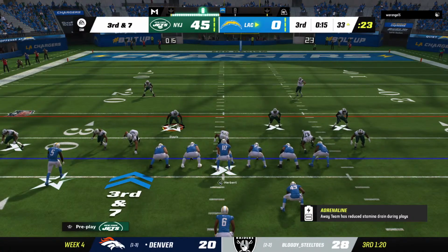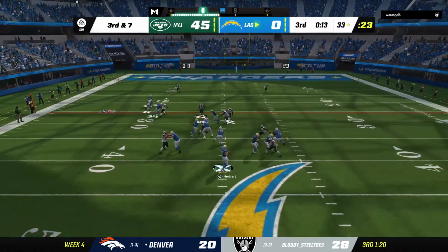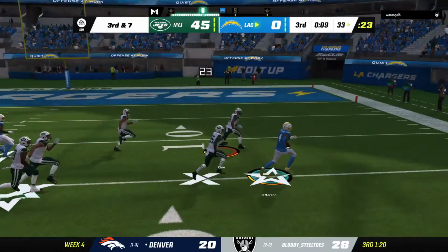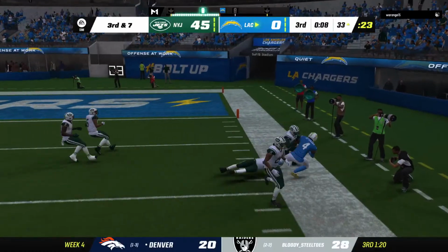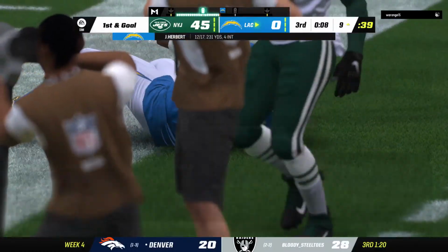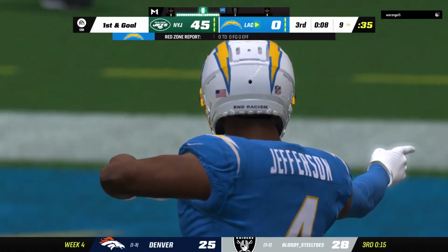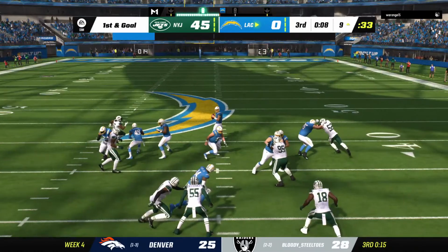Makes it 3rd and 7. Justin Herbert looking to pass. Got an open man finding Jefferson. And he'll head out of bounds inside the 10. Mark him down at the 9. They're able to convert on 3rd down, and that sets up a 1st and goal.